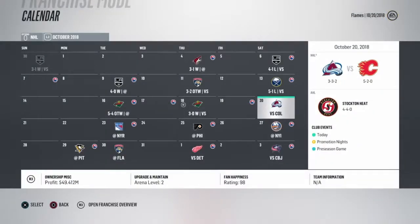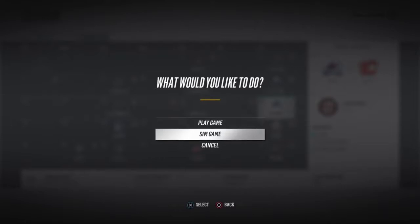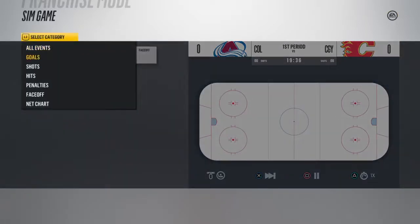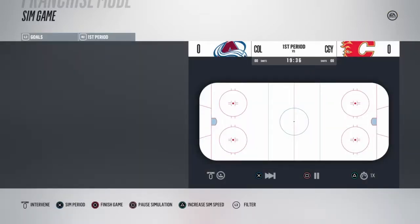Colorado is who we got next. We are about halfway through the month. Just taking a quick look there at Stockton. They are 4-4 on the season. So keep a watch on them. Don't forget, Stockton finished first overall in the American Hockey League last year in our first season with the Calgary Flames here in this franchise mode.